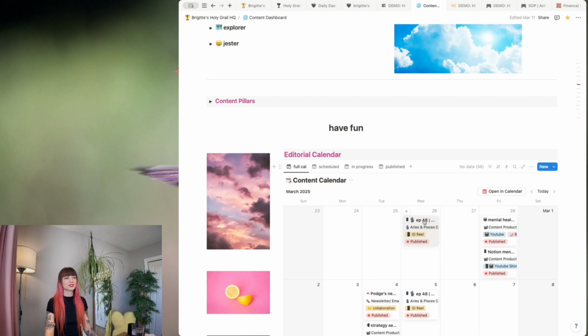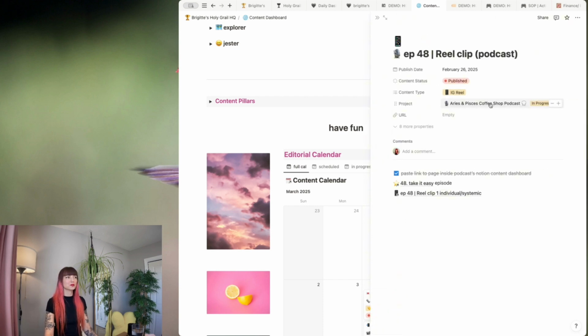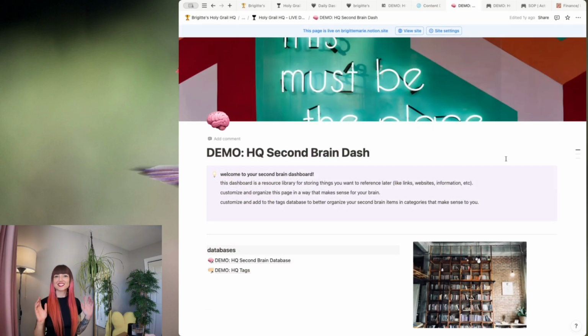I also have my content database related to my projects to help keep it organized and help keep me focused on my goals and objectives when I'm making a piece of content. Next up is the Second Brain.